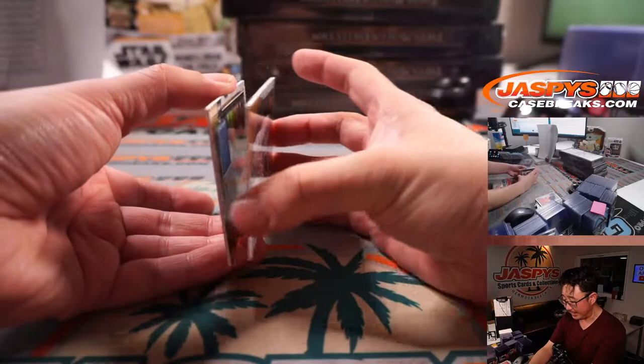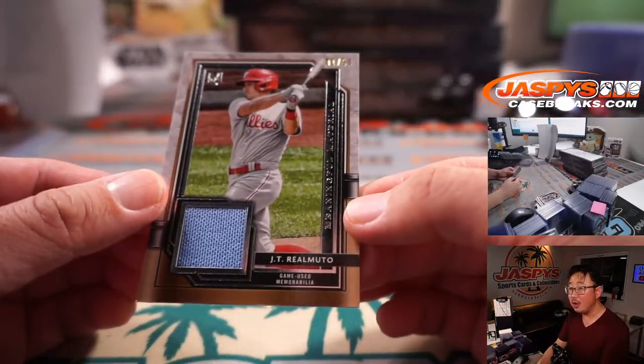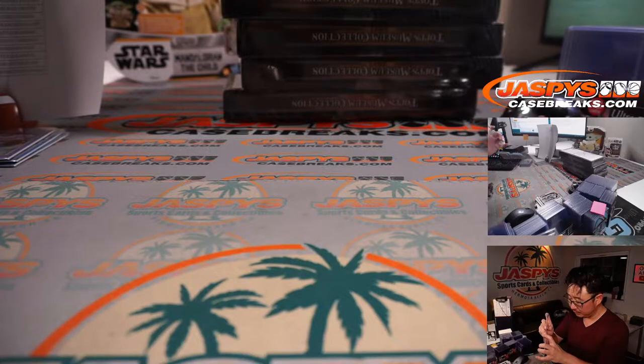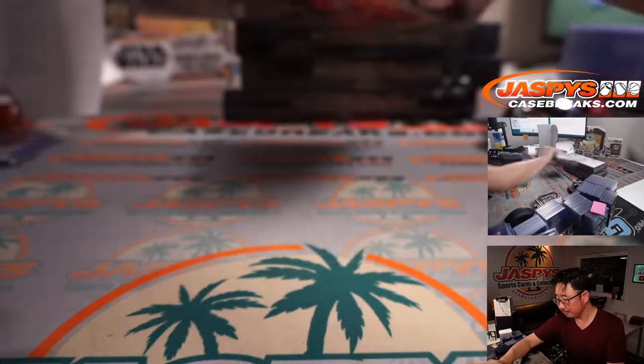And behind Ty Cobb is a relic. That's going to be JT Realmuto, 1/50 for Howard and the Phillies. Another box.